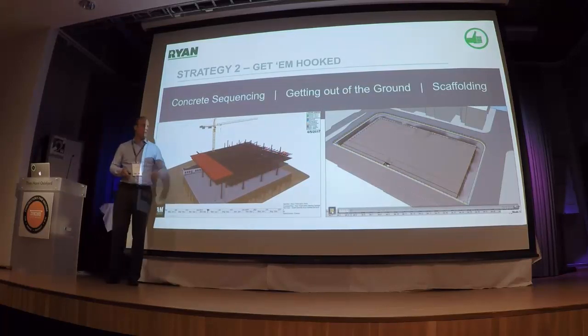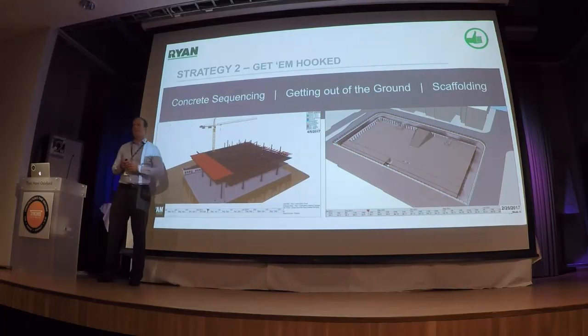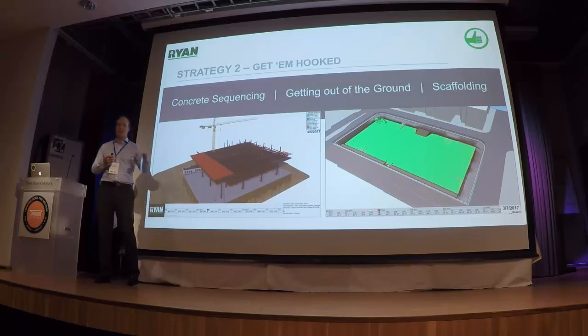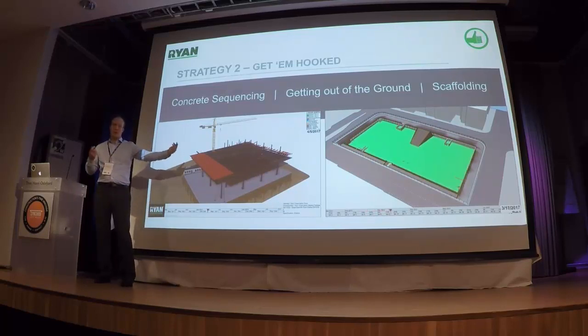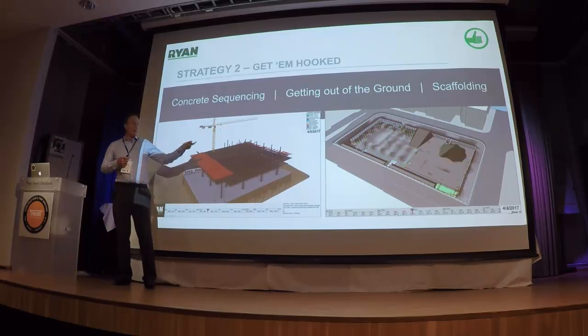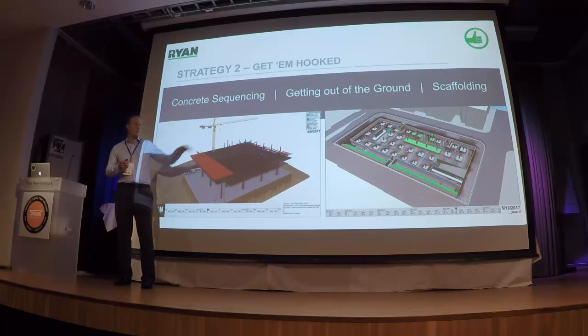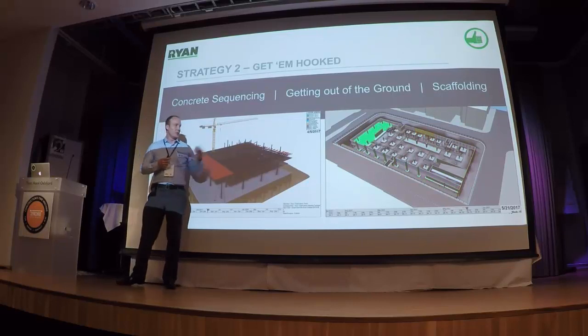And then this other one too is just getting out of the ground. I put it as a header because I feel like that's an easy way to get started, because it's coming up soon on your project. You're gonna start digging first. And so these getting out of the ground studies, man, they just work, and you get engagement, and a superintendent finally can get that out of his head and try to explain it. So yeah, we go through it.